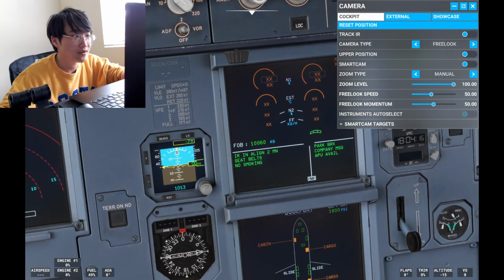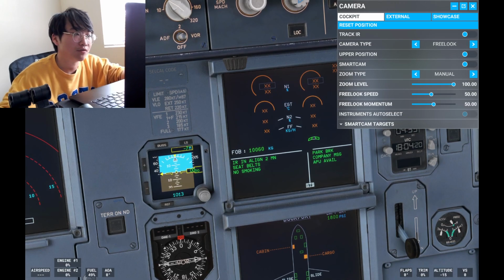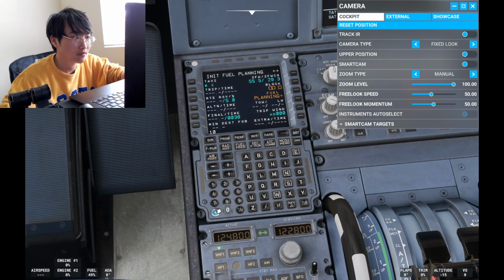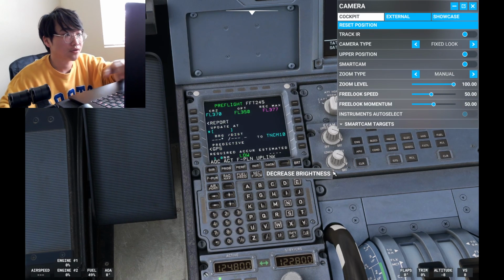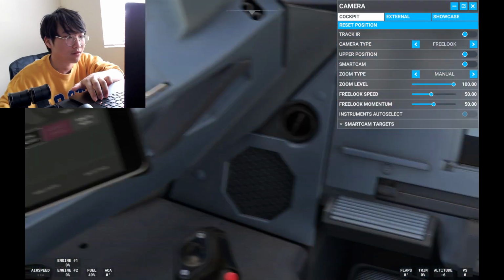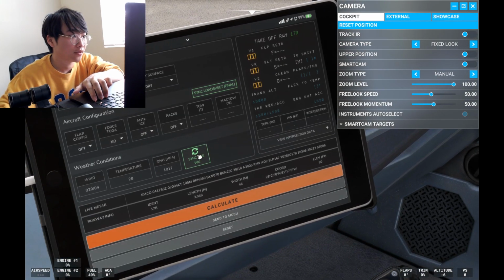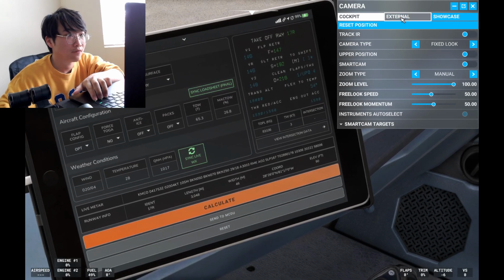Block fuel's gonna be 10.0. Actually, I'm just gonna round up, so it's gonna be 10.1. Roger. Flight plan is there. We just gotta enter our performance, which is gonna be our takeoff calculator. So that's gonna be 1.6.